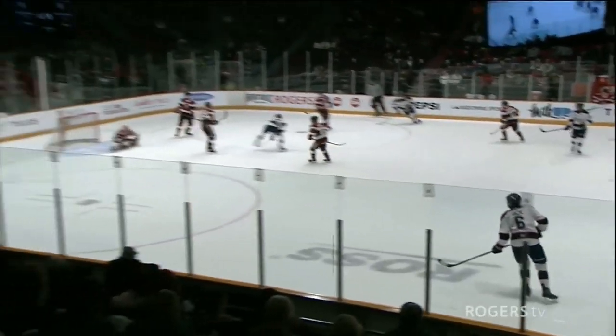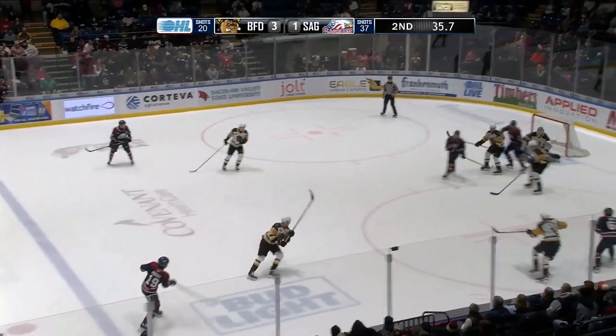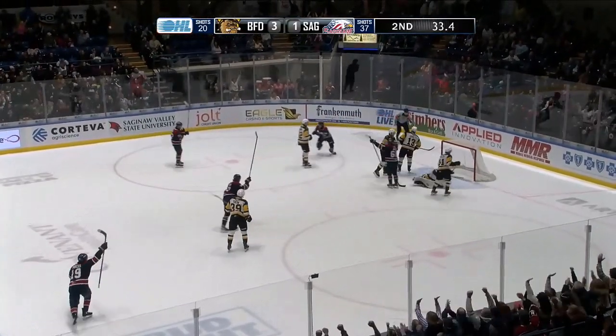Parekh a long shot. That one deflected in front. They score!